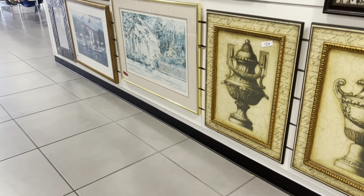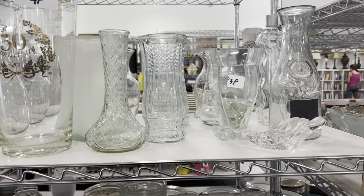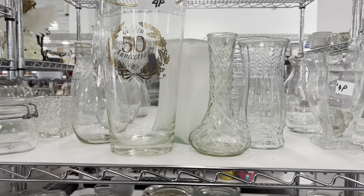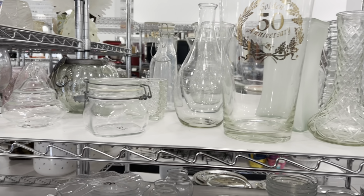I popped into Goodwill just to check out early Christmas decor and to get Christmas gift ideas. I always try to stick to my budget regardless of the season.